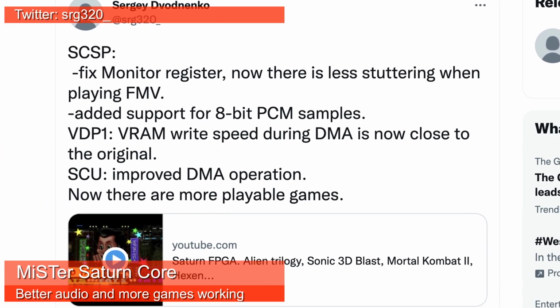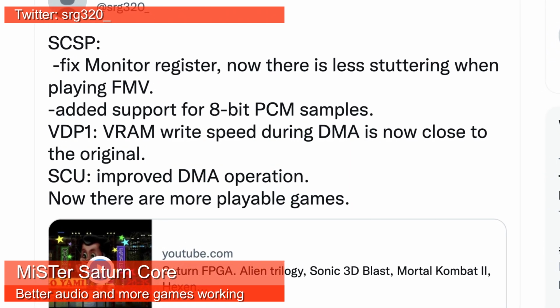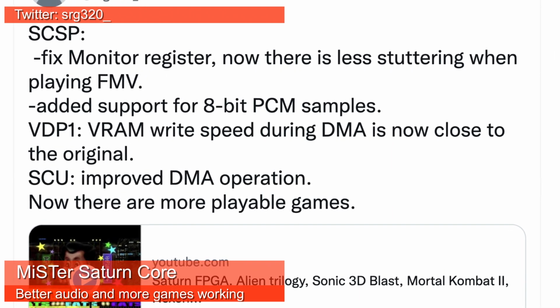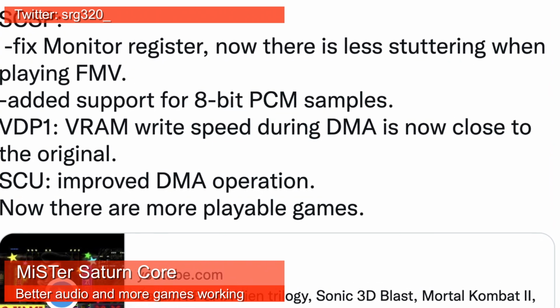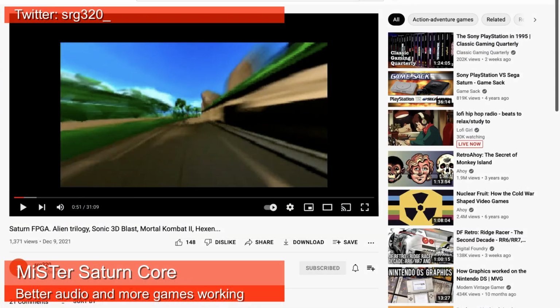New updates to the Saturn Core have been announced. There's been fixes to the sound chip implementation, which as a result produces less stuttering, and support for 8-bit PCM sound samples has been added. There's also been improvements to one of the video display processors and the math coprocessor. As a result of all these changes, more games are now playable.